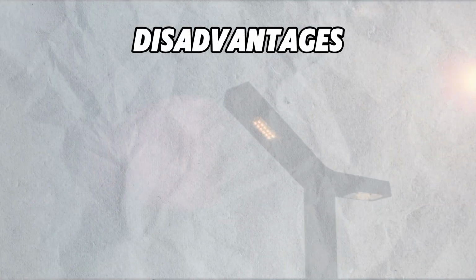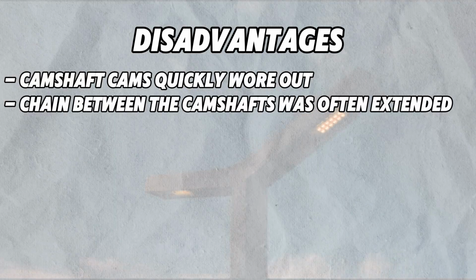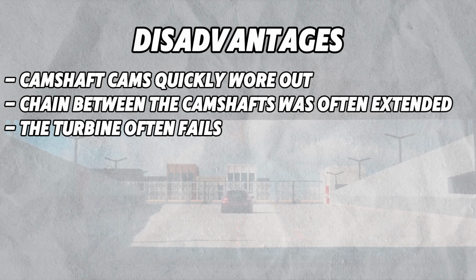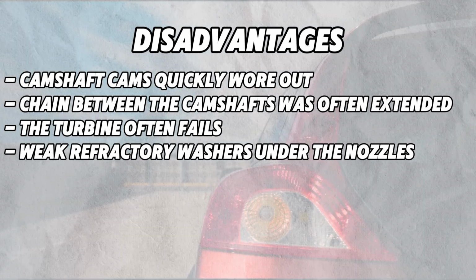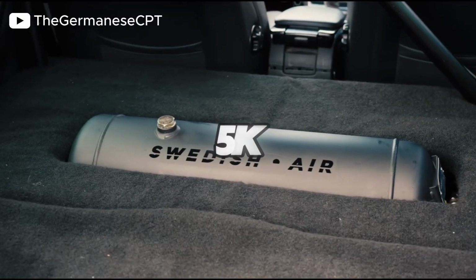The disadvantages of this engine: on engines of the first years of production, camshaft cams quickly wore out. Also, the chain between the camshafts was often extended, which knocked down the timing phases. The turbine often fails, usually due to clogging of its oil filter. The reason for carbon formation here is in weak refractory washers under the nozzles. The remaining problems are associated with contamination of the particulate filter and the EGR valve. With this engine, the car could go for around 5K.